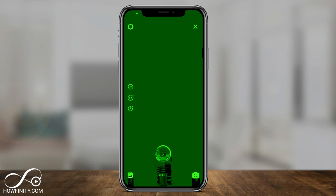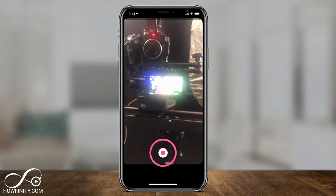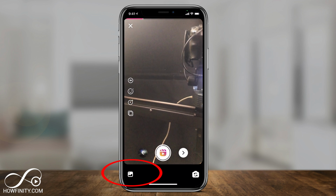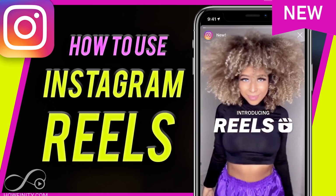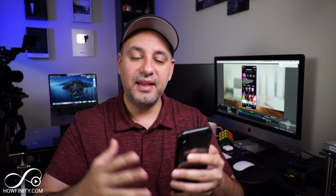I'll press plus one more time, go to Reels this time, and Reels basically lets me record videos right here. Again, if I select this right here and hold, it's recording video, and I have up to 15 seconds to record that video. I could also press the picture icon here to upload videos from camera library. And again, I have a full video on making videos with Instagram Reels on this channel. And that is the new improved way to post on Instagram, all from one place.